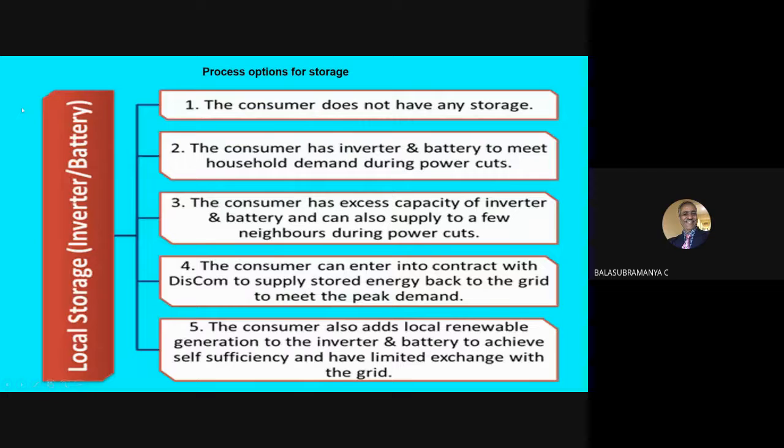Okay. And storage, in the storage mechanism, this is also very important in distribution management, particularly with regards to what we are seeking today. The customer has an inverter and battery, the consumer has excess capacity inverter, the consumer can enter into a contract, the consumer also adds local renewable generation to the inverter management system, battery management system, to achieve self-sufficiency and to have limited exchange with the grid. So these are all the main important factors which will determine what needs to be strengthened, what needs to be done for different operations, taking the customer into confidence and also the pilot into confidence before launching the new scheme of operation.